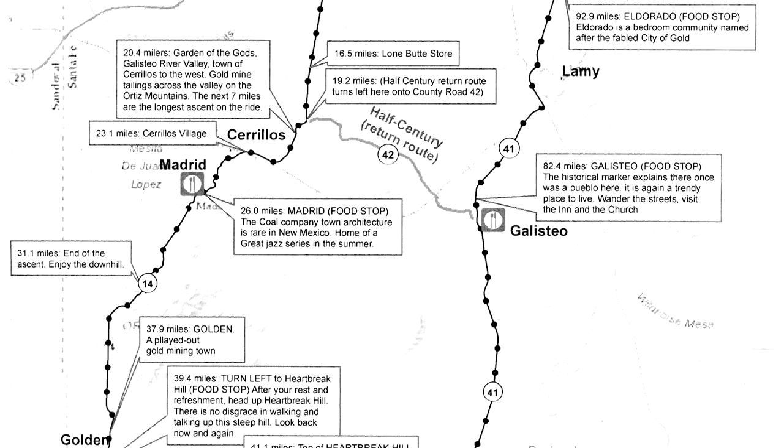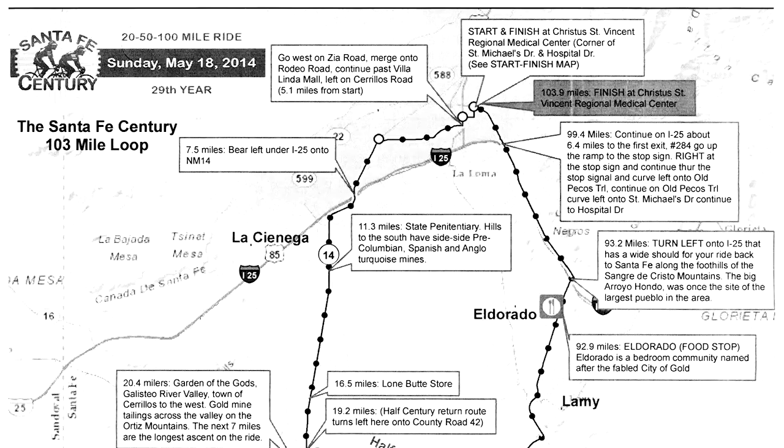And then you cut across the mountains into the Great Plains and out onto Cedar Grove and into Stanley. Then you start climbing up and you drop down into the Galisteo Basin, which is probably one of my favorite parts of the ride, into the village of Galisteo. From there you head up into El Dorado and then back into Santa Fe. It's a 103-mile loop, but it really is a wonderful ride.